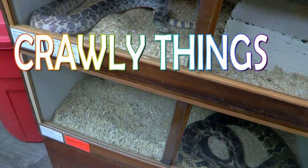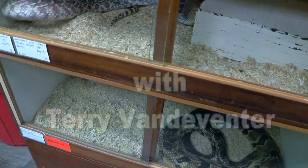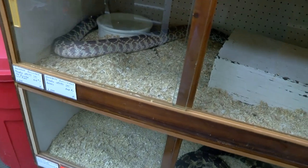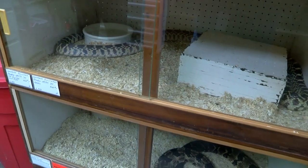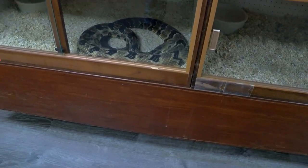He's all huffy. Is he going to go? I hope he goes in the hole, I just introduced him in there. He's huffy today. What is that? It's a bull snake. He looks like a diamondback. Well, he's got blotches, yeah. And is this a canebrake? That's a timber or canebrake rattler, yeah.